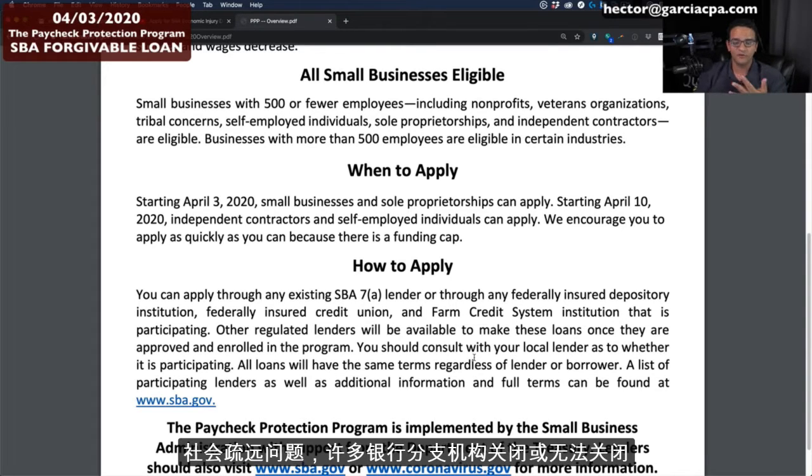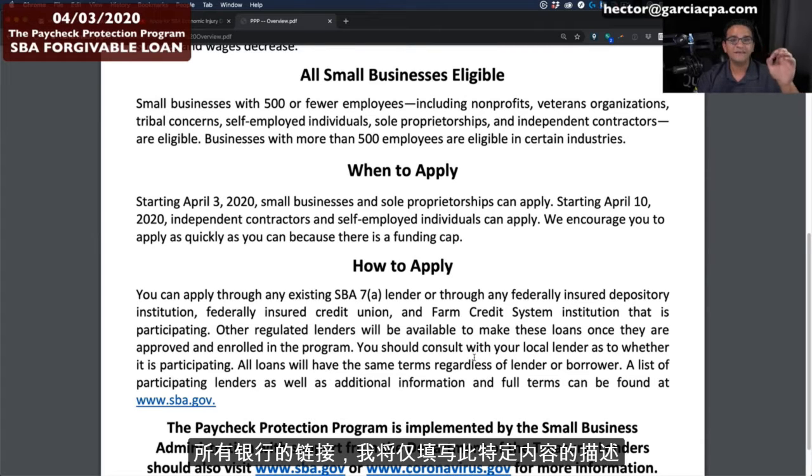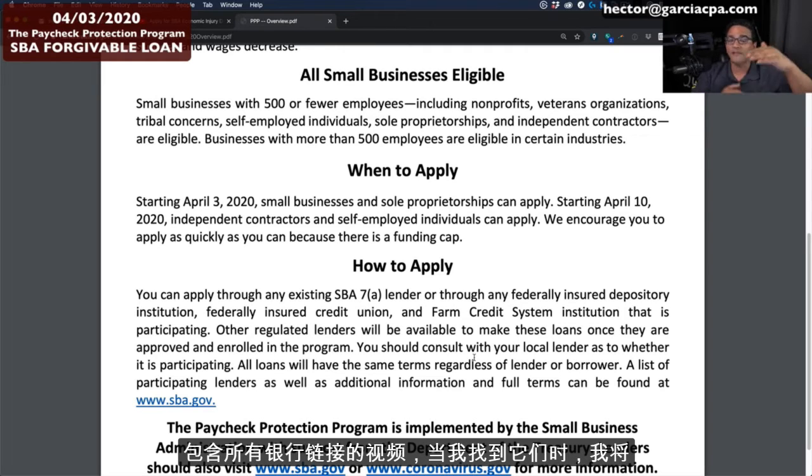Now, I'm going to assume that banks are going to be bombarded with this. Plus, we got social distancing issues. A lot of banks' branches are closed or not going to be able to have a big capacity of people. So I'm going to make the assumption that when banks open this up, it's all going to be online. So go to your bank's websites, check that out. Check the description below. As soon as I know the application links to all the banks, I'm going to fill the description of this specific video with all the links to all the banks.